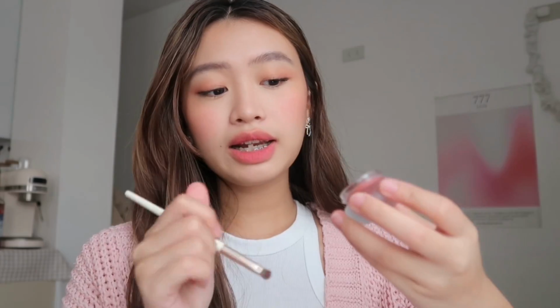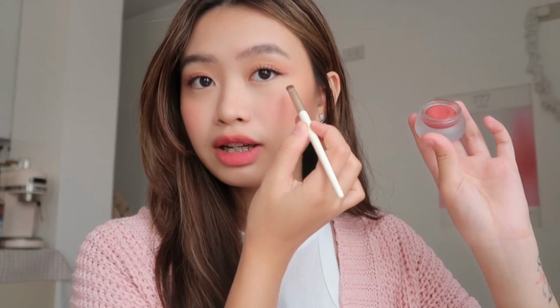I'm speechless guys kasi super ganda niya sa lips, I swear. First time ko ma-achieve guys yung talagang soft blurry matte lips talaga na ginagawa ng Koreans. And as you can see, ang ganda guys. Maglalagay lang din ako ng konting shade sa aegosal.